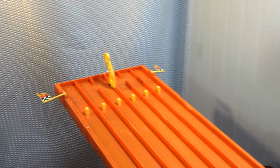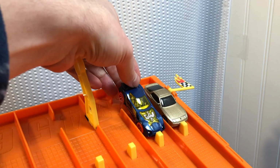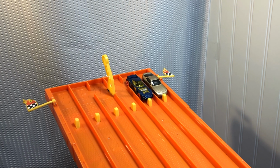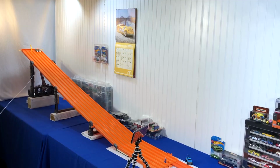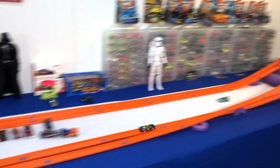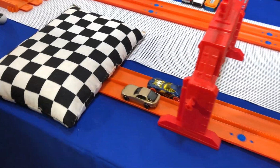All right, let's switch them. Lane 1. Okay, Porsche in lane 1. And the Nerve Hammer lane 2, who has the advantage. Let's see if the Porsche can pull out a win to stay alive. On your mark, get set, go. Nerve Hammer pulling away. Wow, that guy is quick. Good try, Porsche.